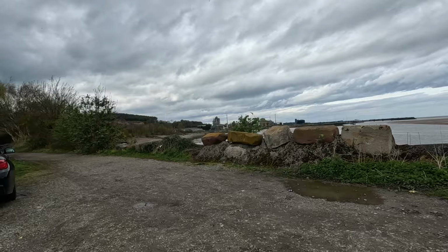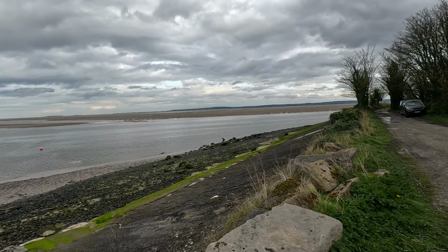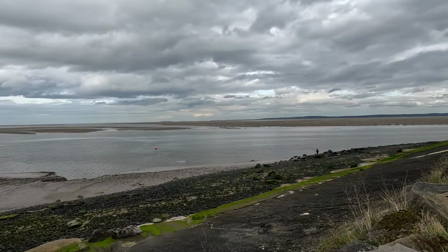As you're seeing, the roads are shocking here. Yeah, massive potholes everywhere. There we go. Welcome back to Mostyn.